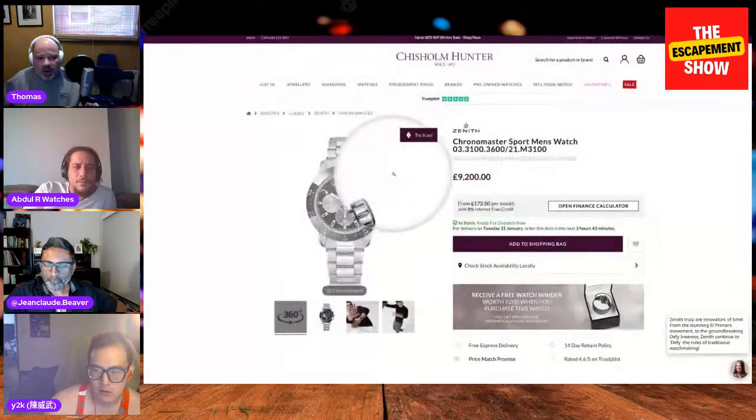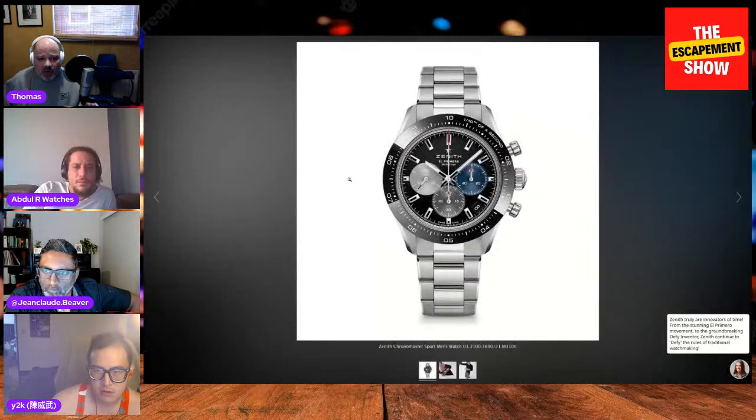I'll carry on. But this one was bandied about as copying a certain Rolex, and this is the Zenith Chronomaster Sport. I love this watch. Me too. Yeah. And everybody saying they're copying the Daytona design forgets that the Daytona used to have a Zenith movement inside.